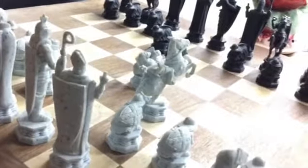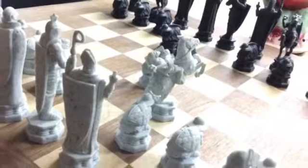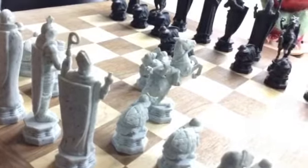Like this one, because the original board is just so crowded. I was just like, this is bothering me to look at. Even when they were displayed, they were so jammed together. That's why they came up with the standard size for a regular tournament board. The Staunton is like, say, 18 by 14 inches or something.